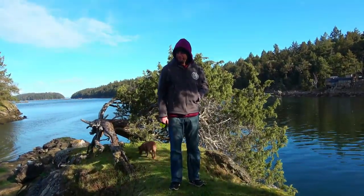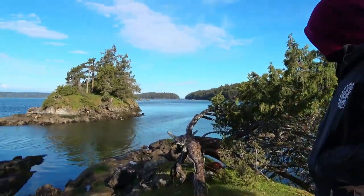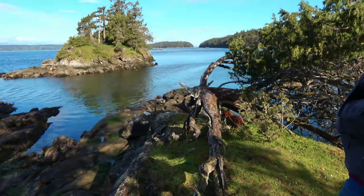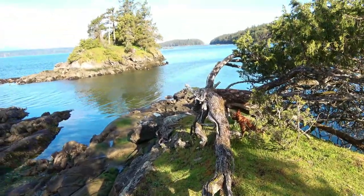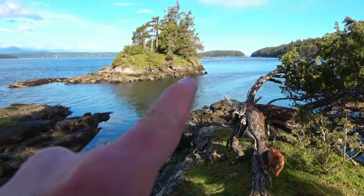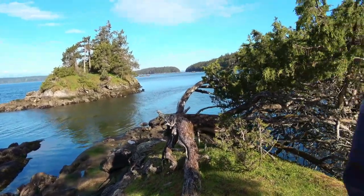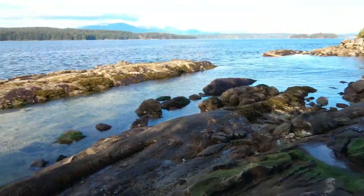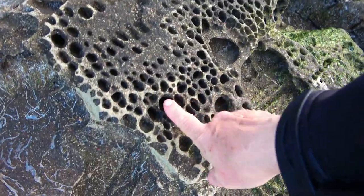So pretty out here on the point. Maggie, you can't go under there. She's like, but there's a Canada goose right there. All the different rock formations. Like these ones are all just spotted. This looks like honeycomb here.